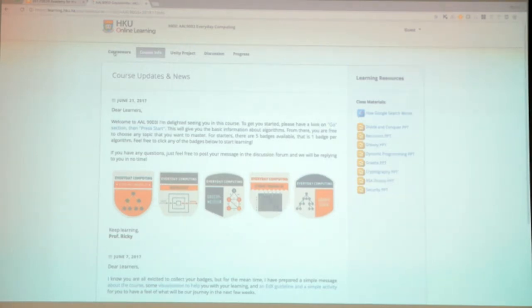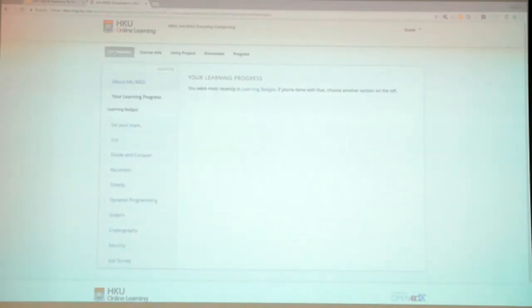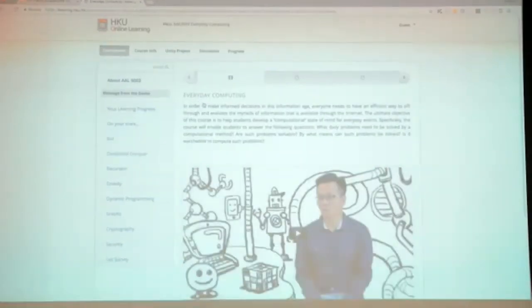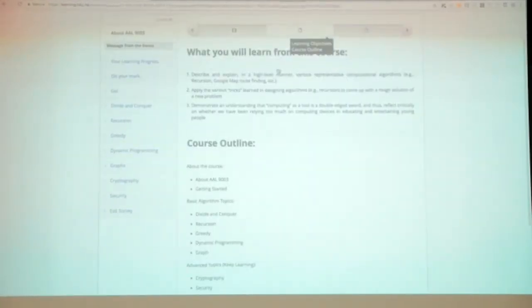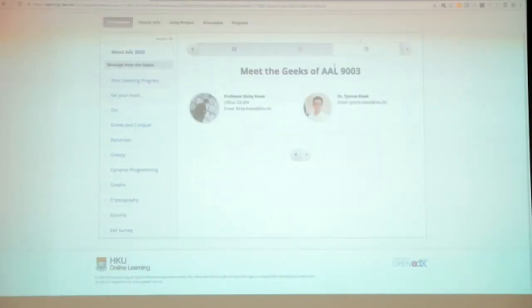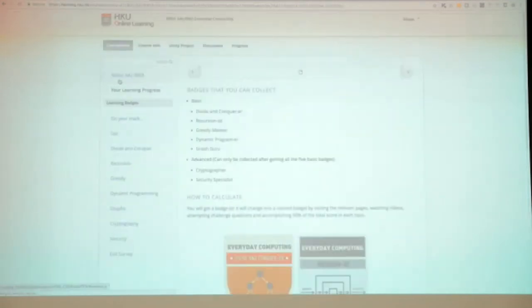And then the next one would be the courseware. The courseware will include all the topics that we will be covering for this everyday computing course. So first, you could just check what we have about AAL. You could see a short message for everyone. And then you can browse through the learning outcomes, course outline, and then you can see who would be the tutors for this course. And then your learning progress, we provided the learning progress for you, in particular, the badges that Professor Ricky was mentioning a while ago.